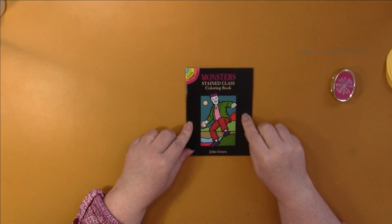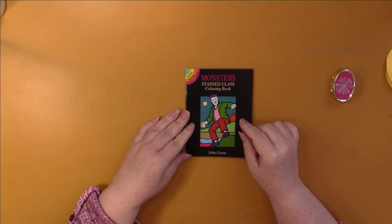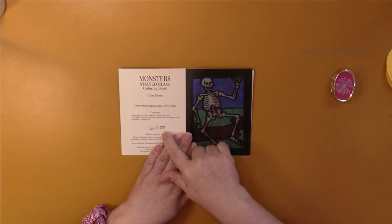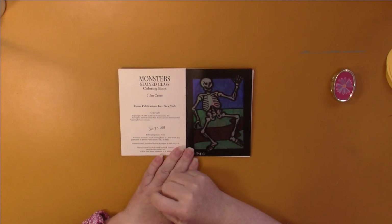And then for Nikki Does Tiny Coloring, I actually colored this book. I'm not going to give it its own flip through though, because it's just a teeny little thing. It is a Monsters Stained Glass coloring book by John Green. So I just put a stamp right here to say I finished the book on January 25th.